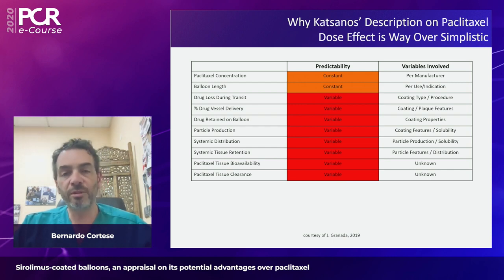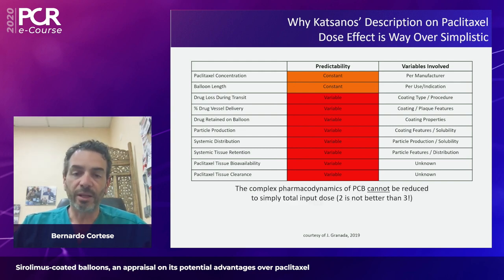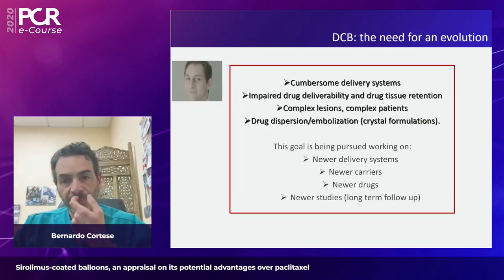So just to put all of this information together, what is the final verdict about paclitaxel? Well, I have to tell you, I don't know. But what we have to understand and underline is that the pharmacodynamics of any DCB, but mostly of this drug, cannot be simplified to the entire drug that is loaded into the patient by means of PCI, either with paclitaxel-coated balloons or stents, because this drug has a very variable pharmacokinetic property: the drug loss during inflation and manipulation, what remains on the vessel wall, and what goes in the flow. So it is very difficult to understand and predict the final effect of this drug.